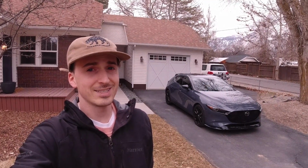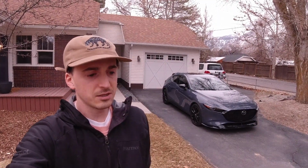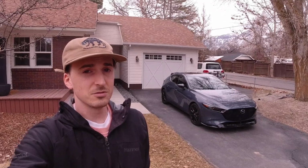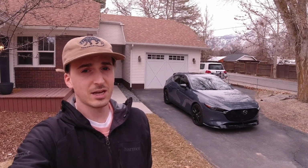It has a 6-speed automatic transmission, so not the newest transmission out there, but I find that fewer gears make it a little bit more engaging to drive. And all around, I've always loved the Mazda 3. This new design is really attractive. It's got a great interior, and yeah, let's take a closer look and then take it out for a drive.